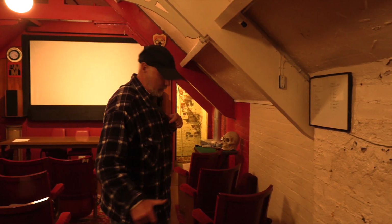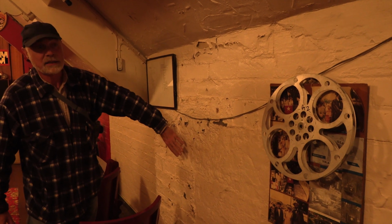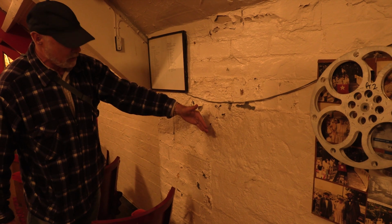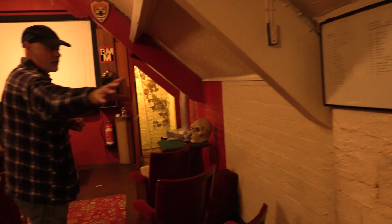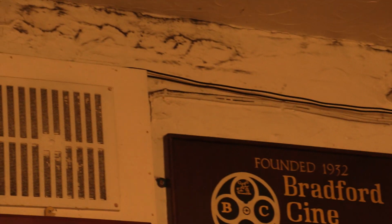Another issue we've got in the main viewing room is mould on the outside wall again. This again wants all scraping off, the brickwork underneath treating, and then repainting, good as new. Is that just that bit, or is there some more around in this room? Seems like that ceiling as well wants some attention.